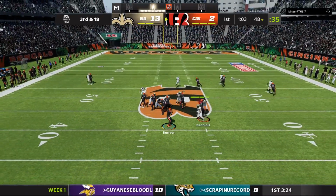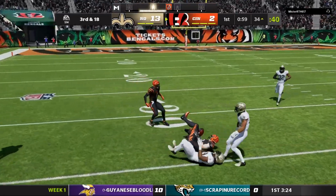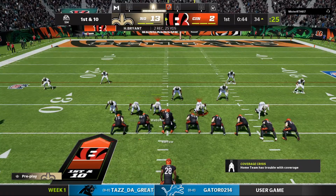Now on 3rd and long, they'll look to throw. Finds a seam inside the 40, and finally taken down at the 34. From the 34 now, here's 1st and 10.